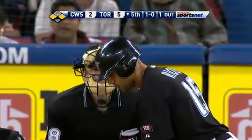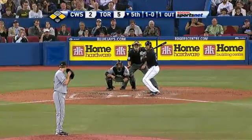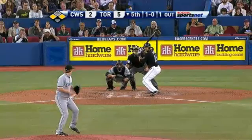Lost in the shuffle there is the fact that Hill draws a walk as Scutaro steals third. Two on now for Rios. He's 2 for 2, a homer and a single.